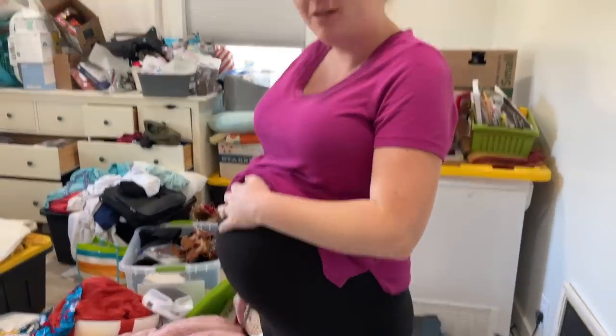Don't mind my horrible voice. I am 21 weeks. Look how big my belly is. 21 weeks. I'm 31 weeks. We're 31 weeks.